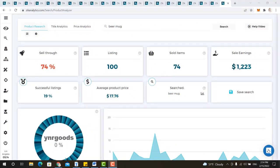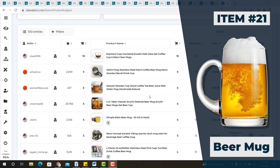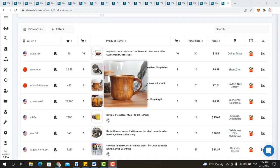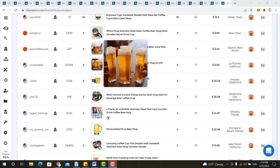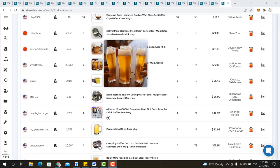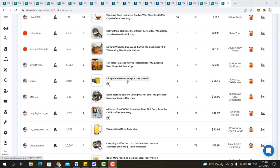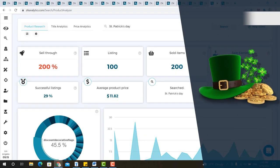So in honor of St. Patrick's Day, let's start off with our item number 21, which is a beer mug. You can see that there are different styles of these mugs down below in the product section. These particular mugs are selling for $6.99, 4-in-1 beer glasses. And when you put them together, you get kind of like a circle. Then you have these beer mugs and they are selling for $25.49.